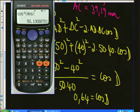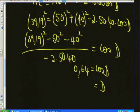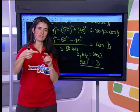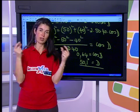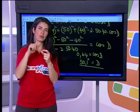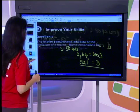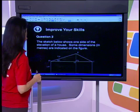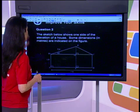So our angle D is 50,1 degrees. So using the cos rule in two situations, finding the length of the side and finding the angle, but utilizing the rule in its formula state, and then trying to solve for that angle. So good application of the cos rule. Okay, next question.